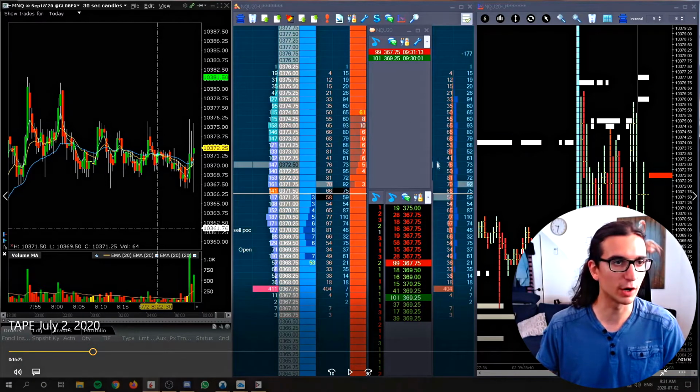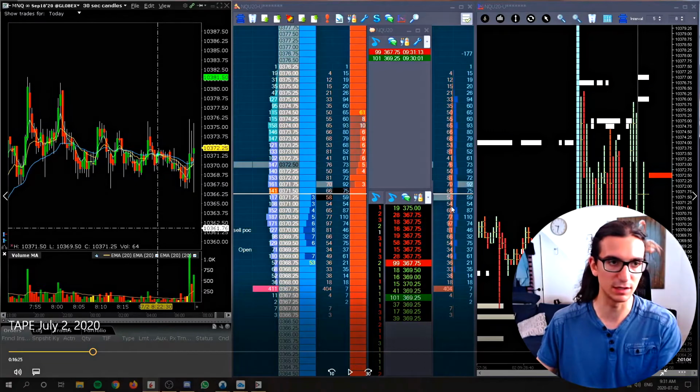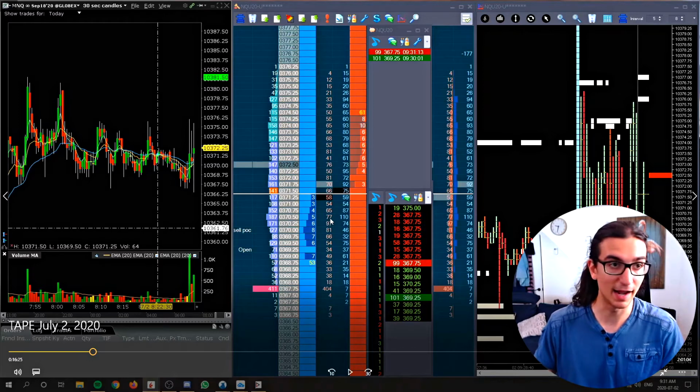Just to give you a quick rundown, in case you've never seen these tools before: on the blue side, these are the bids. On the red side, these are the offers. In the middle, these are the contracts trading at each price in the current moment. I often get rid of these numbers because they accumulate and eventually get too crowded, so I'll cut them out. On the left side, we see the total volume for each price. That's generally it.